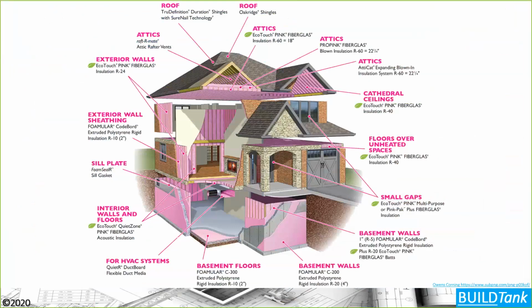So again, doing that verification process of all the R values and U values around our thermal envelope, is it there and does it work the way it's installed, is super important before we do our heat load calculation.